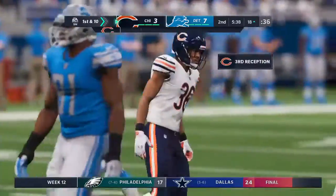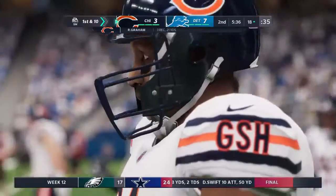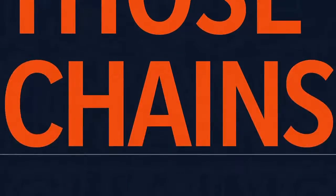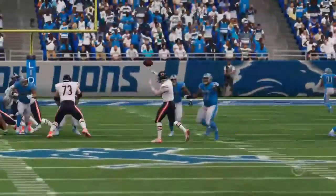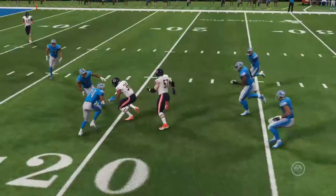Complete to number 36. Let's give a little credit there. The offensive play caller sensed that the screen pass was available. Whenever you're getting a lot of heavy pressure towards your quarterback, that's when you're thinking about running the screen and using that pressure against the defense. And it worked very well there for a first down.